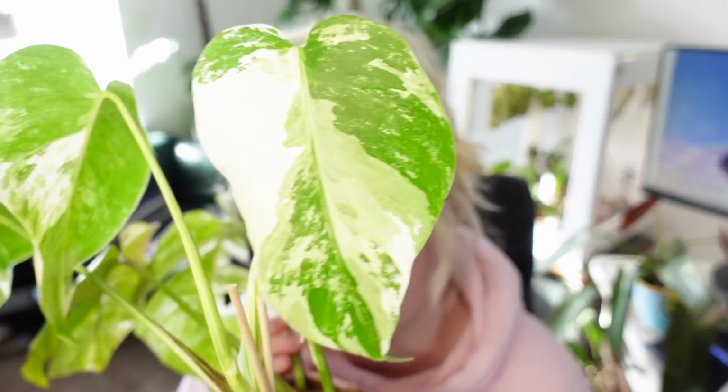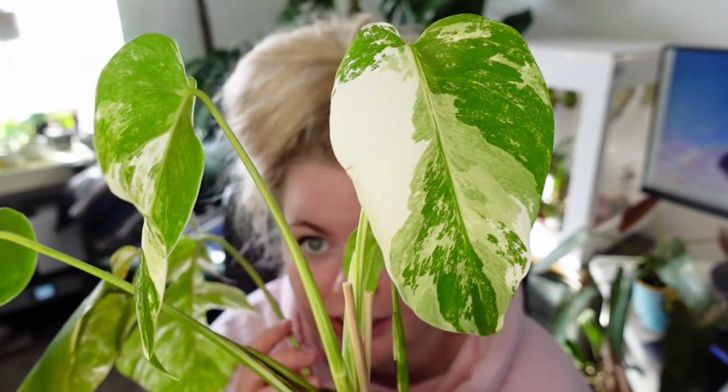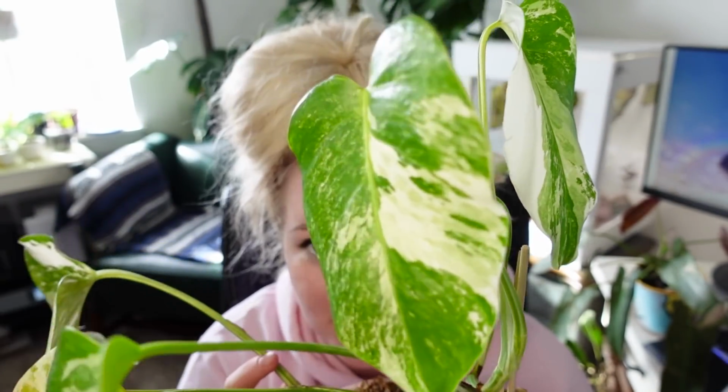And that was like the last hurrah before the prices really went through the roof. So I'm just so glad I decided to bite the bullet and just do it. But this one right here I got from Botanicas, but this whole plant over here is doing so incredibly well. Let me just slowly rotate her for you.